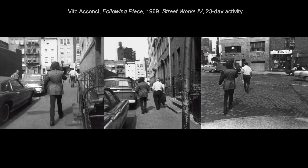Here we have Vito Acconci, the performance and conceptual artist. This was his Following Piece from 1969. It was part of a series titled Street Works. And this was a 23-day activity.